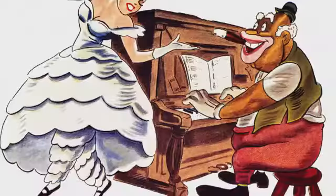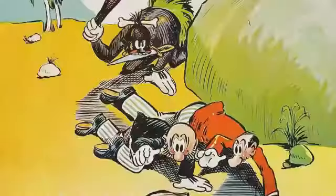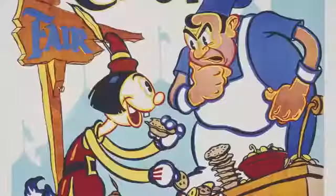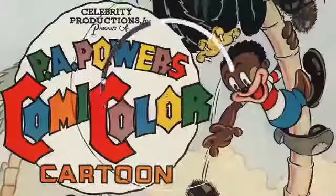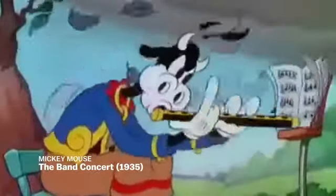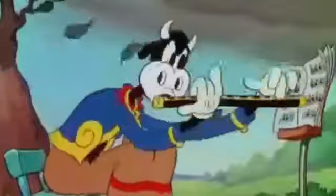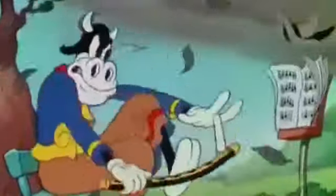In the 1930s, vaudeville and blackface minstrelsy declined. White gloves were no longer associated with vaudeville to a new generation of viewers. Instead, they were just part of the cartoon style people came to expect. Well, there was also, in The Band Concert, do you know that film? It's from 1935. One of the characters is a cow character called Clarabelle Cow, and she plays the flute, and her glove gets stuck in the flute. So, really strange without the glove on it.